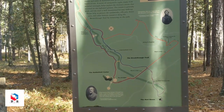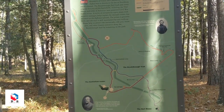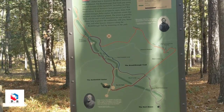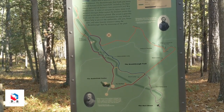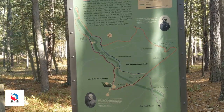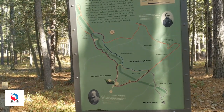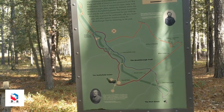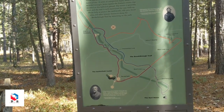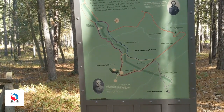All right, so now we are here at the breakthrough trail, the fortifications. You basically have some different trails to go through. There's a 1.7 miles, there's a 0.7, there's a 0.4. But we're not going to walk the trails. We're going to just show you some of the fortifications that there are.